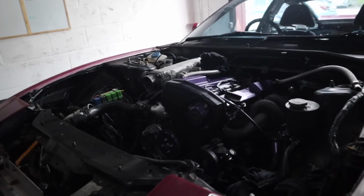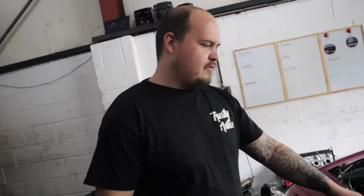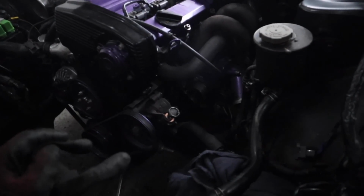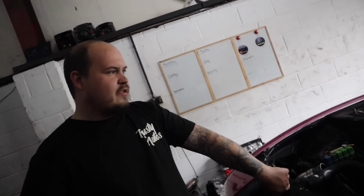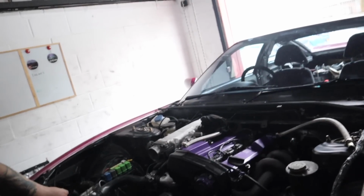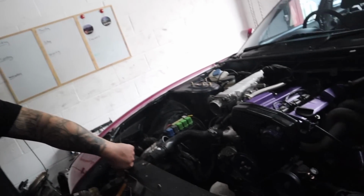Okay, the engine is in. How long does that take us? About 45 minutes? A bit longer, probably about an hour. It's just the way the subframe mounts are, it's difficult, but it was a lot easier than last time, because last time I had to stand on the gearbox. I don't even know how we did that. It's so much easier taking the box off this, honestly. Took a while, but it's in.